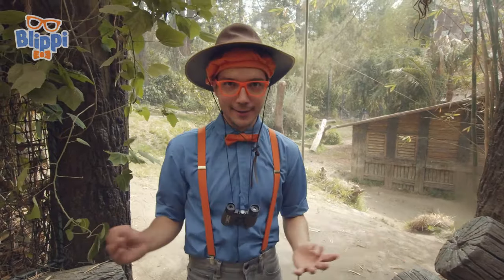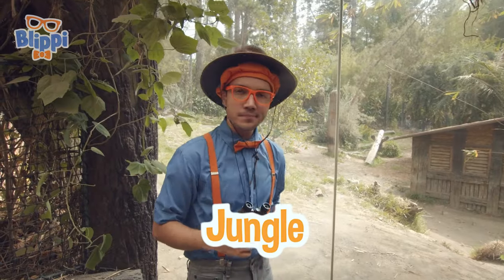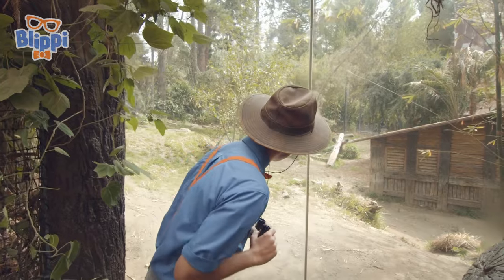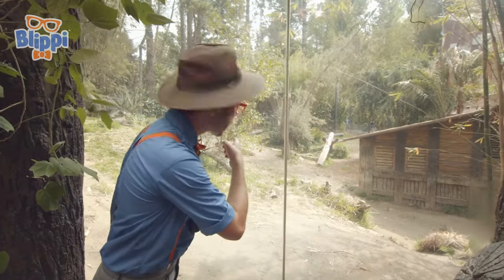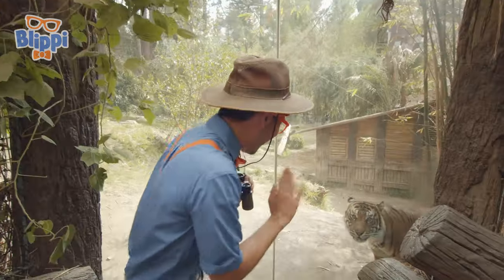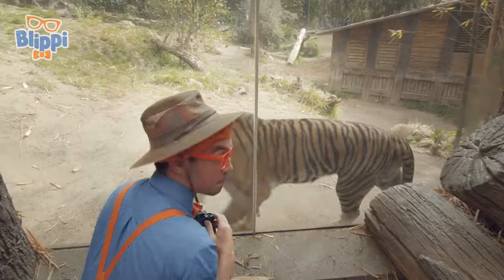All right. Whoa, look where we are. It feels like we're in the jungle. Woo! I wonder what kind of animal lives here. That's not a platypus. Whoa! You see what kind of animal that is? It's a Sumatran tiger. Yeah, they are really big cats that are really powerful.